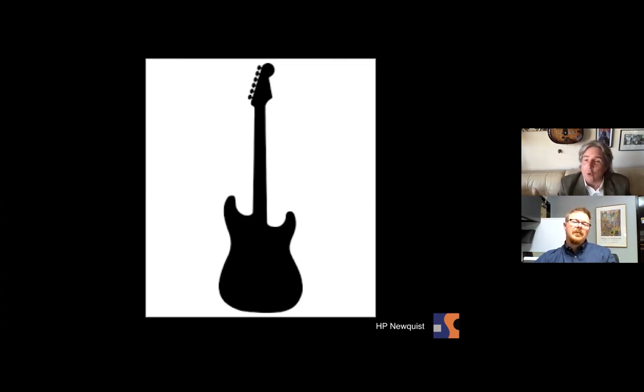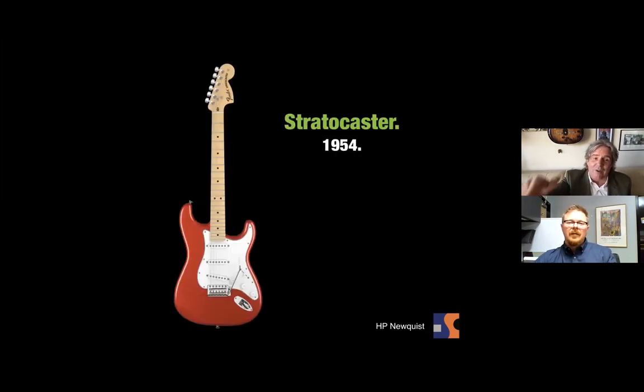Wow. You might not know who made it. You might not know what it's called in terms of the brand or the model or the make, but you know it's an electric guitar. So apparently, following the Coke bottle, the electric guitar is the most recognizable man-made object in silhouette. And that's because of this guitar. This is the Fender Stratocaster. This is the defining look of the guitar since it was introduced in 1954. Also introduced by Fender.